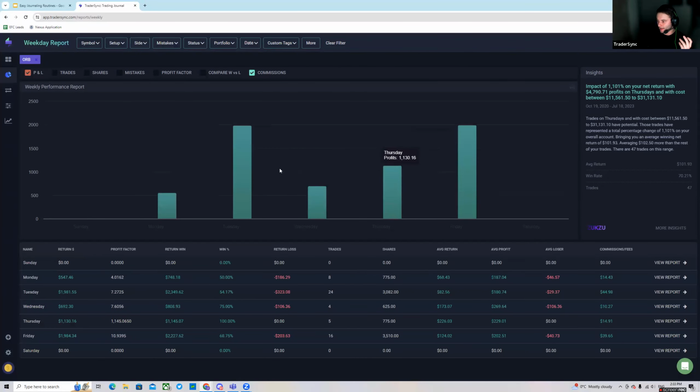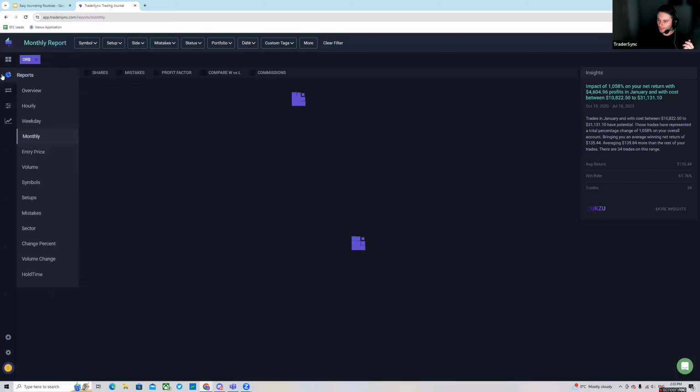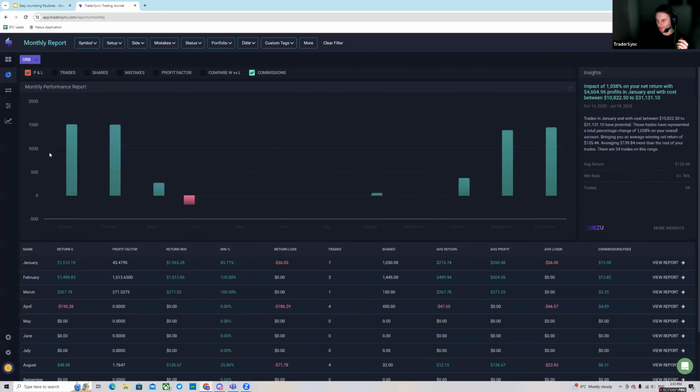Pretty relatively flat. I wouldn't say that I would avoid any days. I primarily know that Mondays and Fridays I'm at worst, but I don't see any problem in looking at this to say I need to change anything, right? Months of the year, same thing. You don't really need to be too focused on that until you have a ton of trades logged in it.